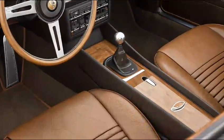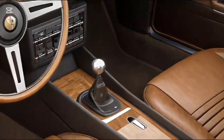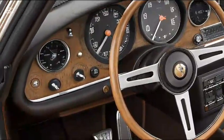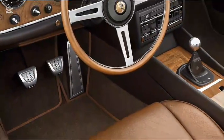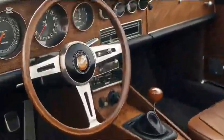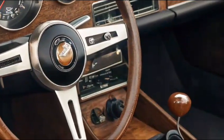In terms of technology, the 1971 Porsche 911 was quite basic by today's standards, but it still featured some advanced elements for its time. For instance, it had an electric clock, which was a modern convenience back then. However, most of the technology in the 911 focused on enhancing the driving experience rather than adding unnecessary distractions. There were no infotainment systems or advanced driver assistance features like we see in modern cars, but that was part of the charm of the 911. It was all about the pure driving experience.